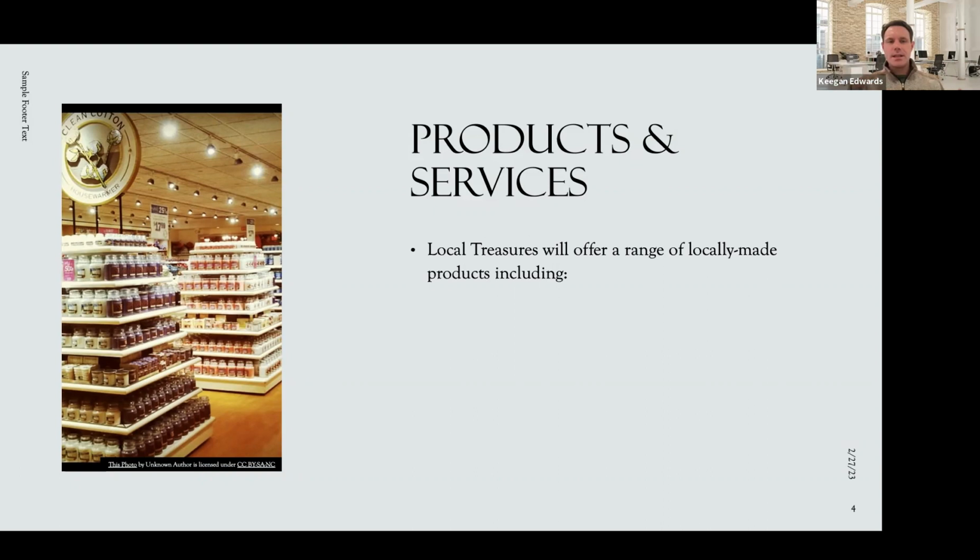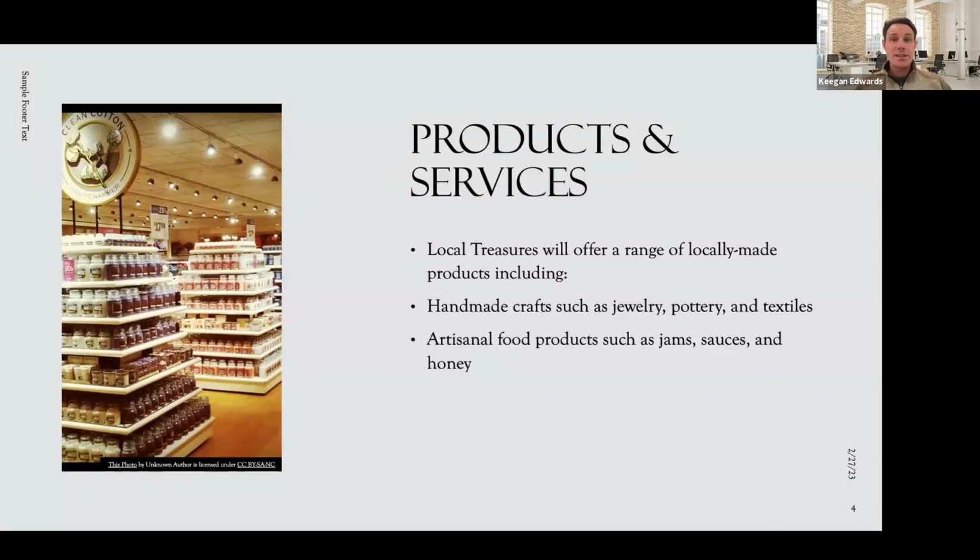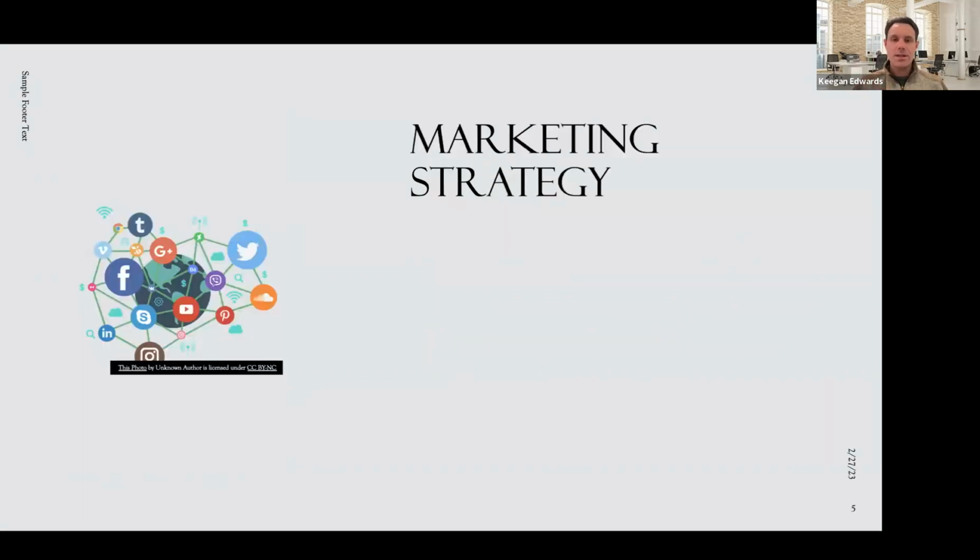So in this example, or in this business plan template for retail store, we're going to say Local Treasures will offer a range of locally made products, including handmade crafts such as jewelry, pottery, and textiles, artisanal foods, including products such as jams, sauces, and honey, and then unique gifts such as locally made candles and souvenirs, right? So we're really honing in here. And again, you can take this even further, but for the simple version, really starting to hone in here on what exactly this business is going to sell.